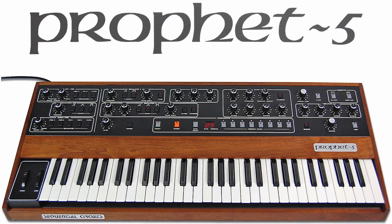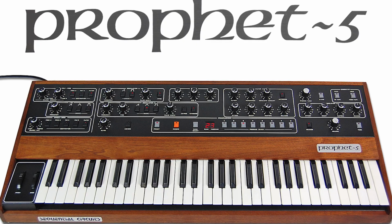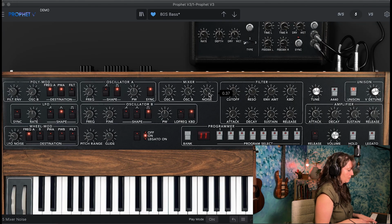Of my favorites, the Prophet 5 is up there. It's one of my top 3 of those classic synthesizers, the sound of my childhood. It really was one of the first synthesizers where I fell in love with just playing, just experimenting and just having fun with sound.